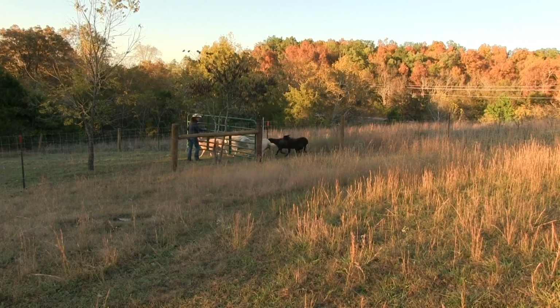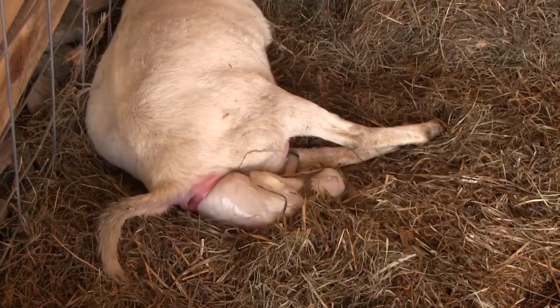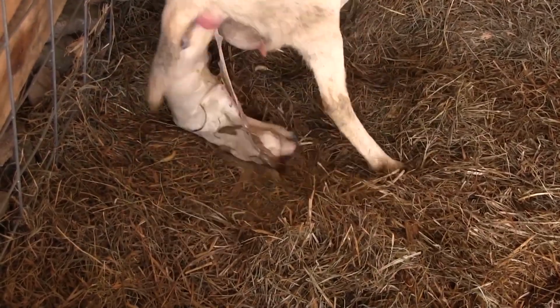I know the exact date too. Five months, right? Exactly, yes. So we plan for our lambs to come in around April.